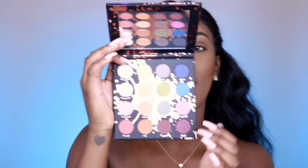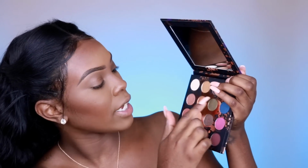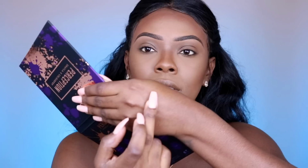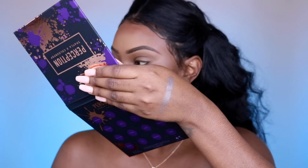I'm gonna go ahead and swatch some of these for you. So let's go and swatch. And the names are down here as well, so they're on the back of the palette. Oh, she named one of her shadows Titus. Let's swatch Titus. That's Titus right there.